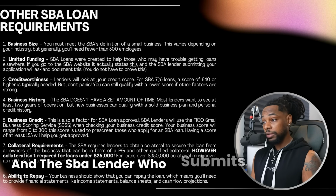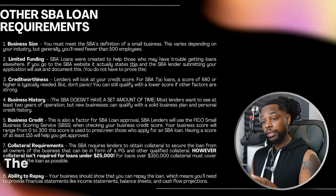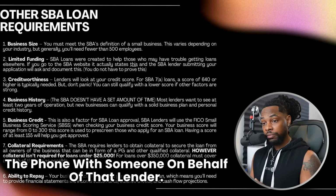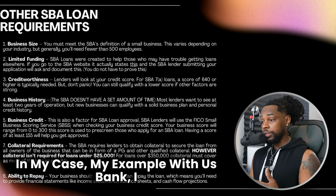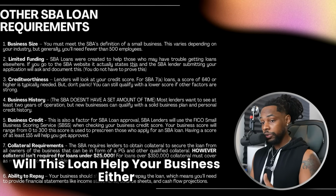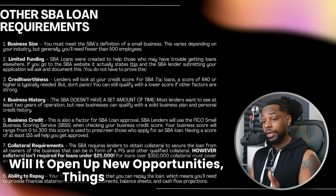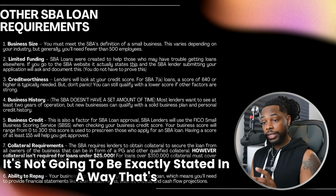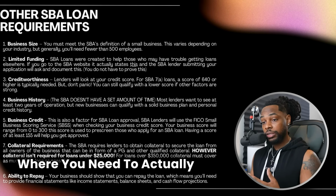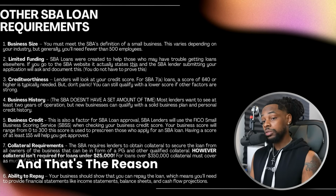And the SBA lender who submits this application, they're going to document this. What I mean by that is when you go to submit the SBA loan application, a lot of times you'll be on the phone with someone on behalf of that lender. In my case, my example with US Bank, I was asked for the SBA loan that I got: will this loan help your business either stay in business, stay afloat? Will this create jobs for your employees? Things like that. It's not going to be stated exactly like, do you need this? But it'll be stated in some way, form, or fashion where you need to let them know you are not able to get this loan from any other source. And that's the reason why you need this.